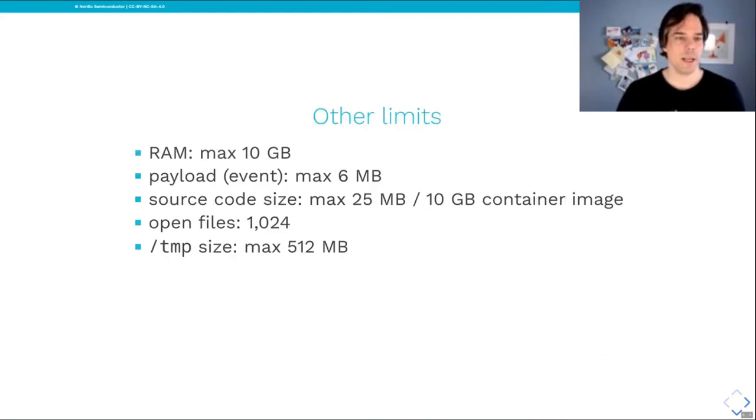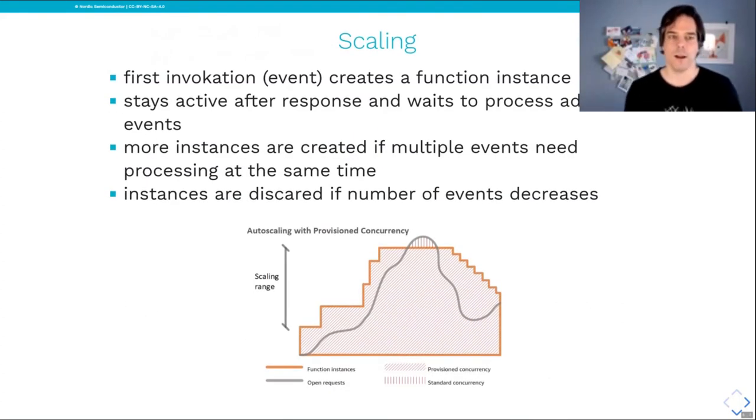But the reasons for these limitations is actually how Lambda scales for you, and how they provide environments for you. What they want is basically you should have short running functions so you can process many events at the same time. However, if you have longer running functions, they will start spinning up more instances of your function for you. It will basically follow the demand.